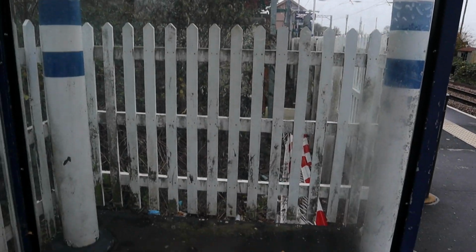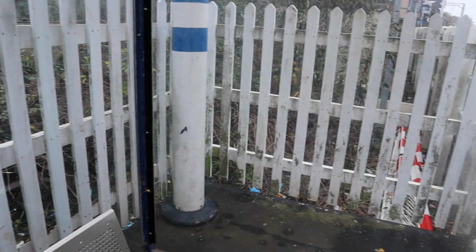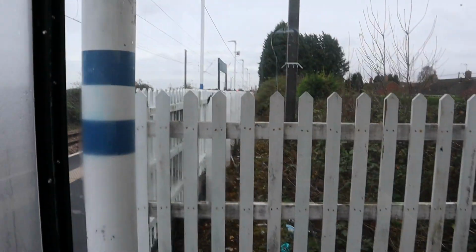Not gonna lie, this waiting shelter on the southbound platform is dirty, and the smell, and I don't even want to think about what that puddle might be, to be perfectly honest. So I'm gonna get out of here.